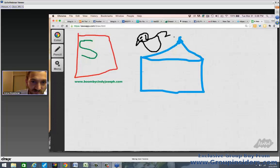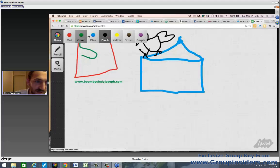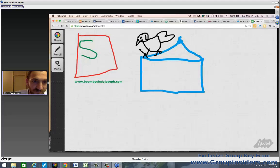Really happy bird. Little feather on its butt. Give it a leg, and we'll give it a leg. We'll also give it a purple afro. And a wing that also looks like a bee for Bob the bird. So we got our bird sitting on our house.